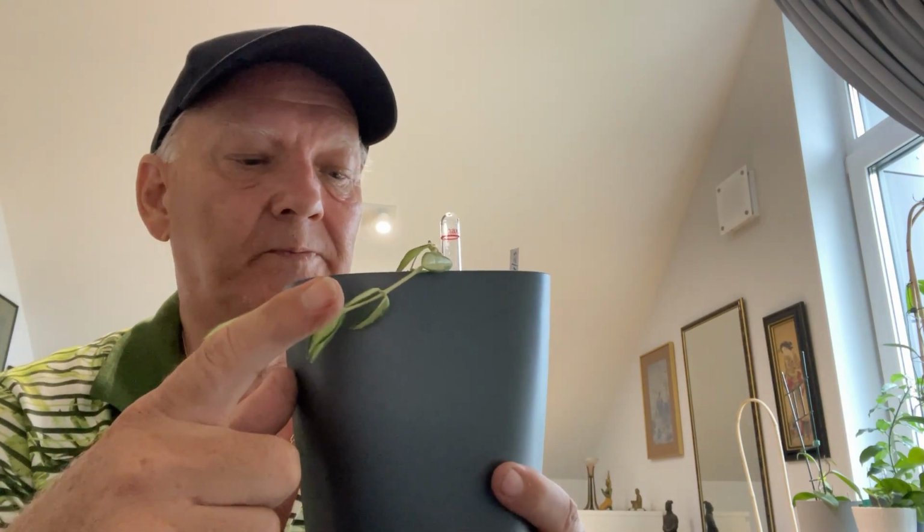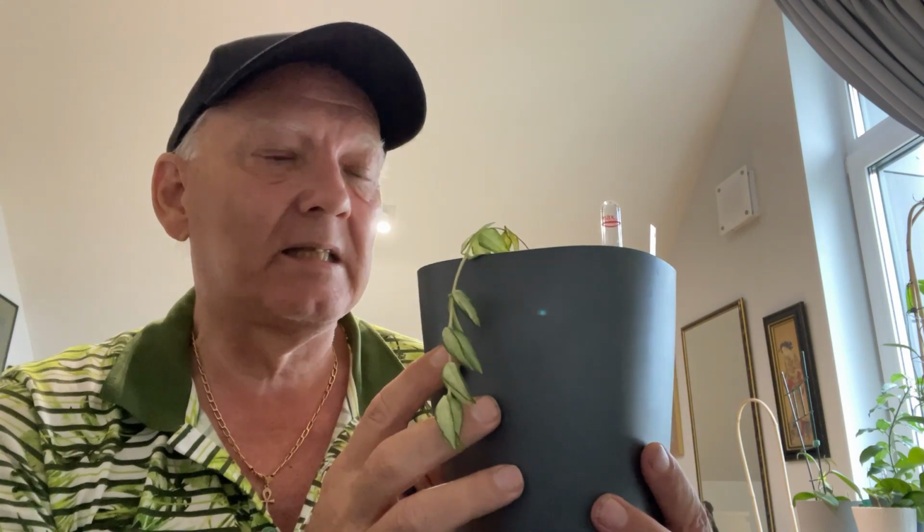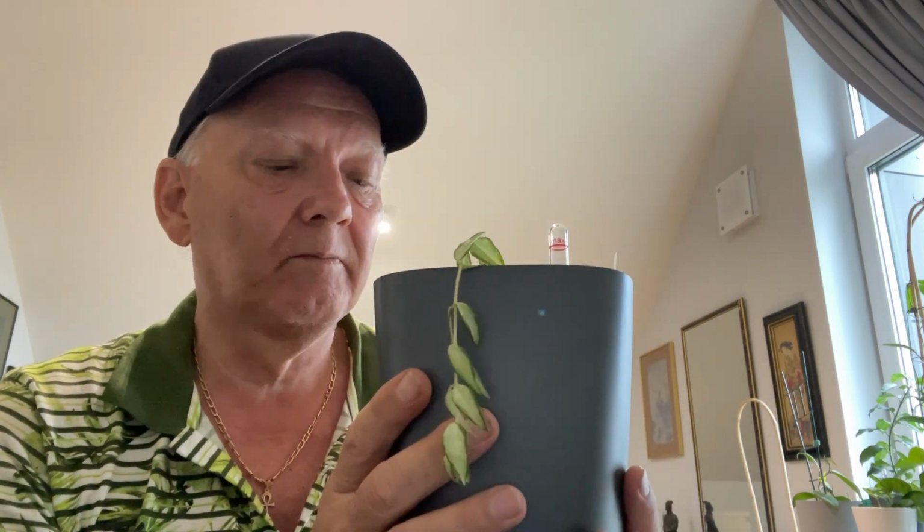Now the next one is a little bit sad. This is my Hoya bella variegated. It's been through one of these stages before. I just don't know. I think that up here against the southern facing window, it just got too much light. It's very limp. I've got hopes that it may survive, but maybe not. Time will tell, because it's not looking the best, and I'll start again.